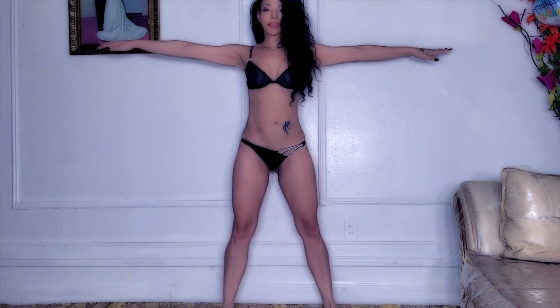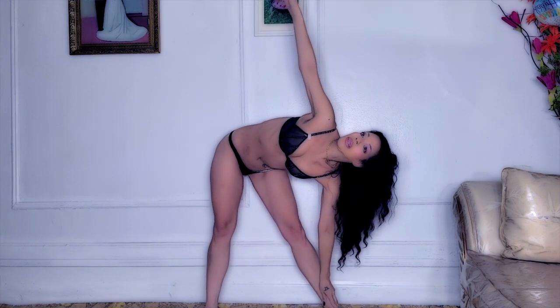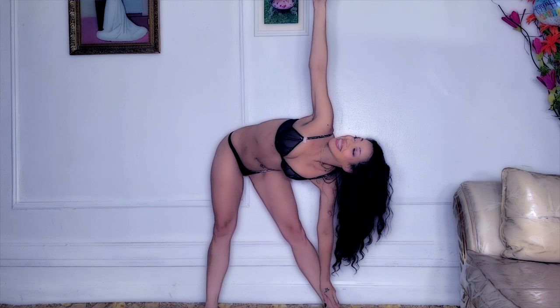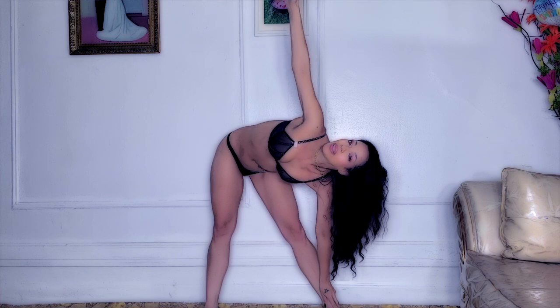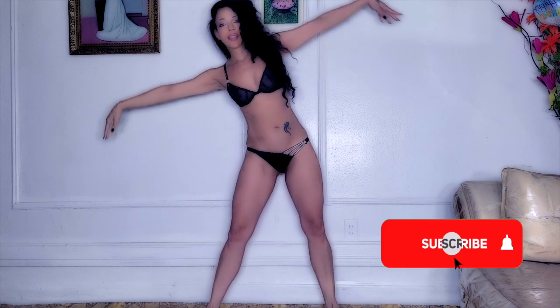Okay, here we have the triangle pose. Okay, this one is a risky move, but as you can see, the material, this lacy, beautiful number in black, is holding up. It's perfect for the holidays into New Year's, and if you have to do some funny moves in between, then you know, this one got you covered.